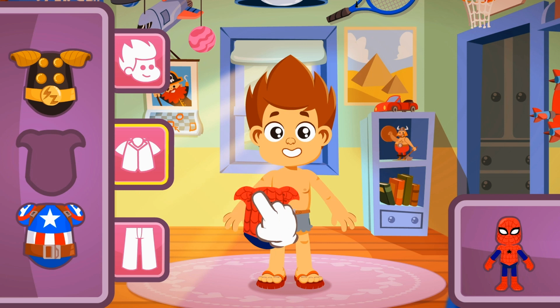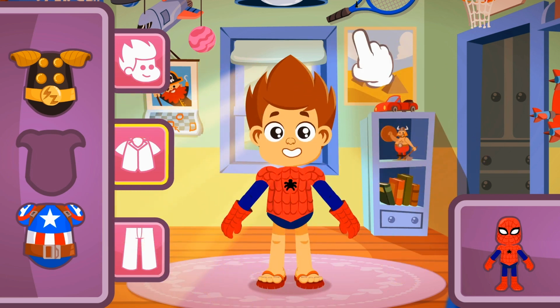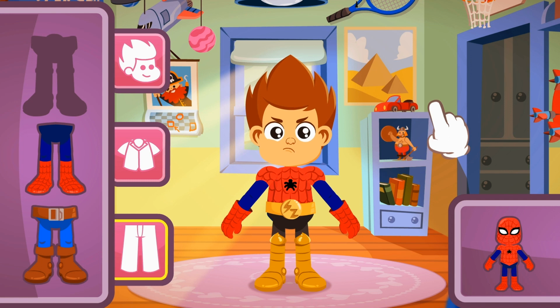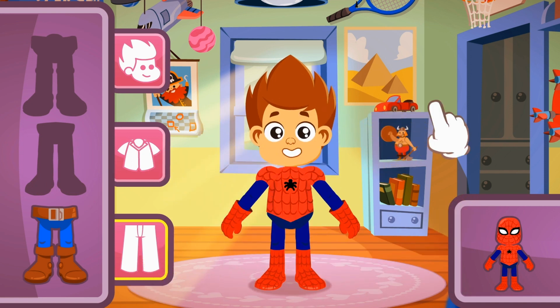Now we do want to choose the red one. That's it. And the pants? Do you know which one they are? No. Remember, we've already chosen that one for Thor. We're looking for red and blue pants. Yes, there they are. And now the head.